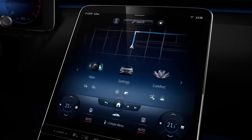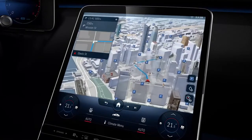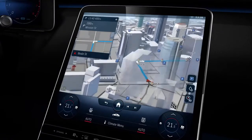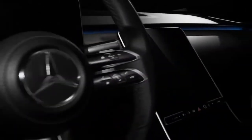The app grid is clear and easy to read, and it is also customizable. Without leaving the navigation screen, you can switch between the apps with just a swipe. Above all, high-quality renderings and clear settings ensure an intuitive and emotional user experience.